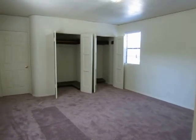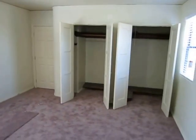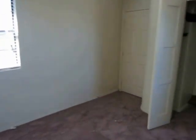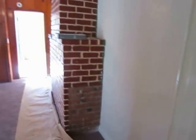Here is one of the bedrooms. Carpet floors, plenty of light, windows on both sides, dual closets. And then through this door, make our way into a hallway, closet space on the wall there.